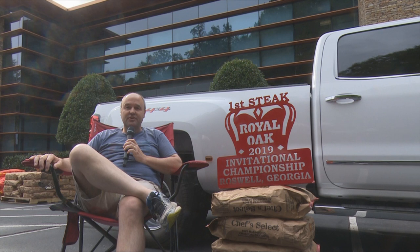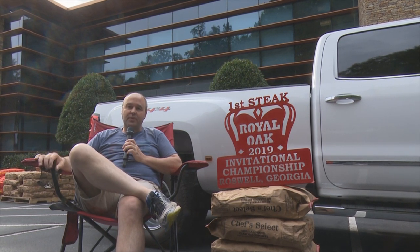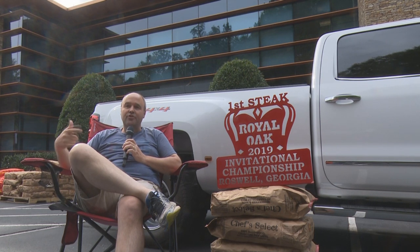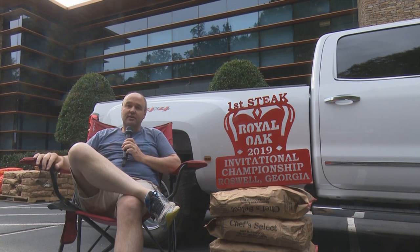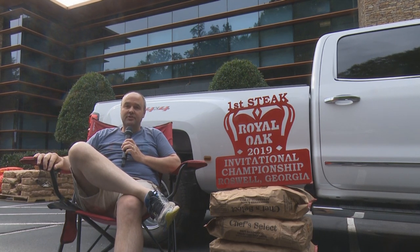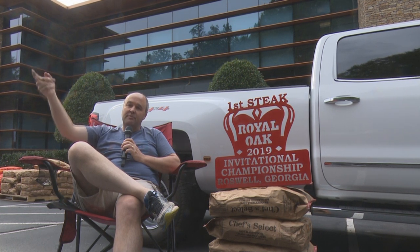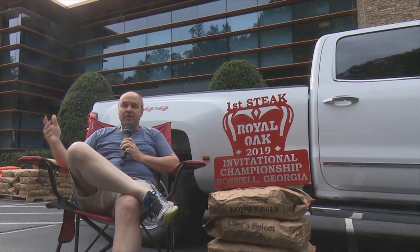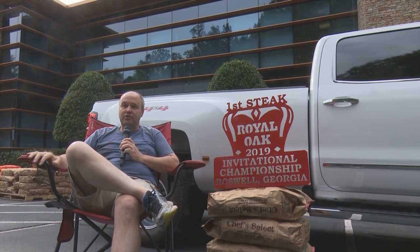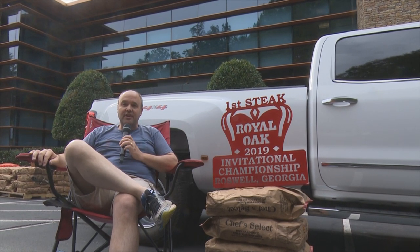So we finished steak selection a minute ago. Cooks will randomly draw poker chips out of a bag that determines their order for selection. They will then line up in numerical order, and they'll pick one steak that the promoter provides. They'll go one steak in ascending order, and then they'll flip and pick one steak in descending order. And then from there, they'll leave and go back to their cook site and prep their steaks.